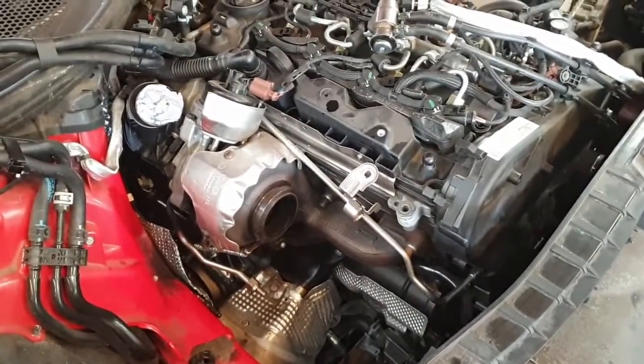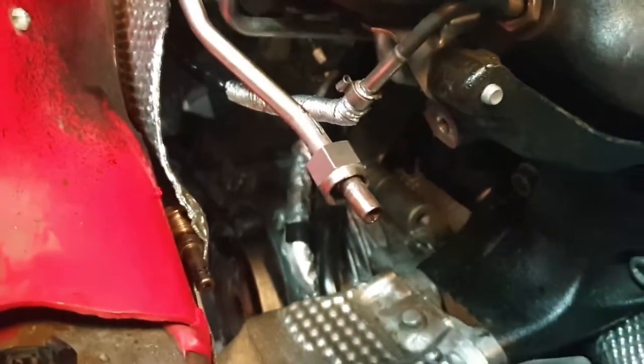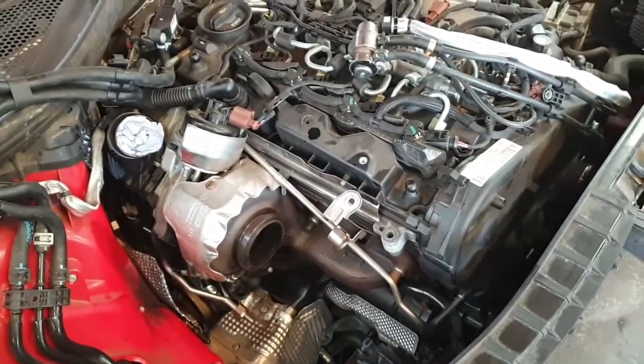So, several hours later, here we are now. As you can see, the DPF has been removed. The unit's gone. It actually fits underneath there, and it's over on the bench. You can see what's going on.